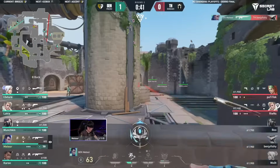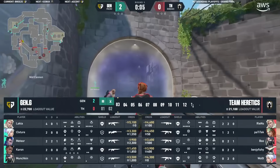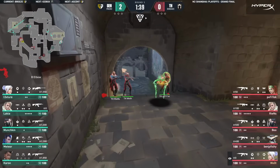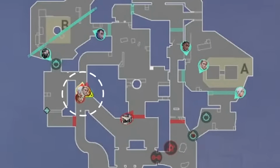Now, Gen.G wins their eco, and since Lakia played Sheriff and saved his armor, he has enough money to buy Tejo and an Op. So everything has led up to round 3, where Gen.G are playing explicitly to try and snowball the rest of the half. Heretics decide to play a slower round with 3 players taking control of B main, while Cypher and Viper are maintaining control of the other side.